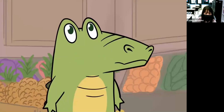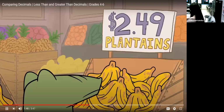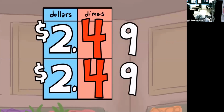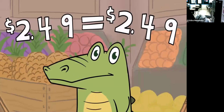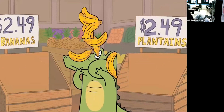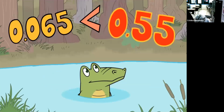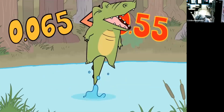Now the numbers are the same on both sides. The gator wants to eat, but he can't decide. Neither is greater or less. It's a perfect tie. So the alligator writes an equal sign. The hungry alligator eats the value that is greater. The value that is least is never part of his feast.